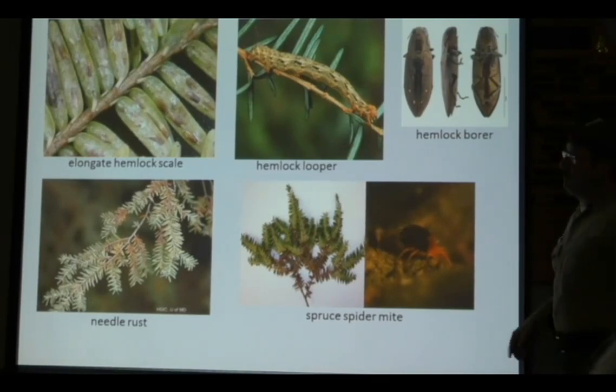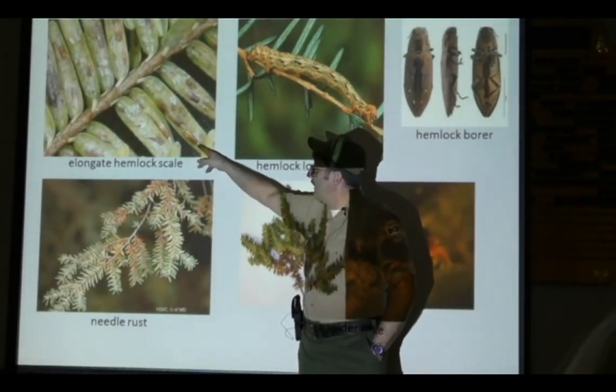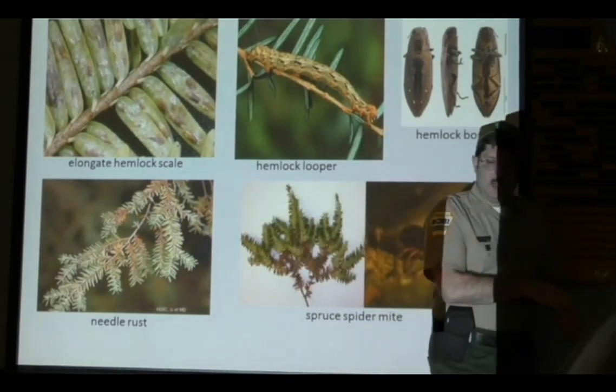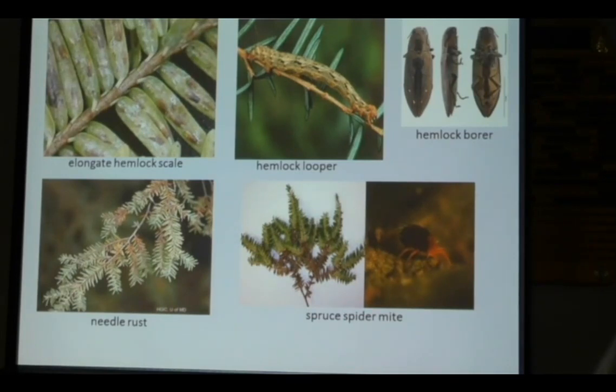One of the bad ones, the worst one up here though, is this elongated hemlock scale. That's all over around the State College area. And if that gets up here, we're going to have serious problems because it's very expensive to treat this critter. You can't treat it a cheap way when you have hemlock woolly adelgid and this one in the same stand. You have to use the more expensive chemical, which works good. But it's probably about 10 times more expensive than imidacloprid, which is generally the way we prefer to treat hemlock woolly adelgid. Okay, next one.